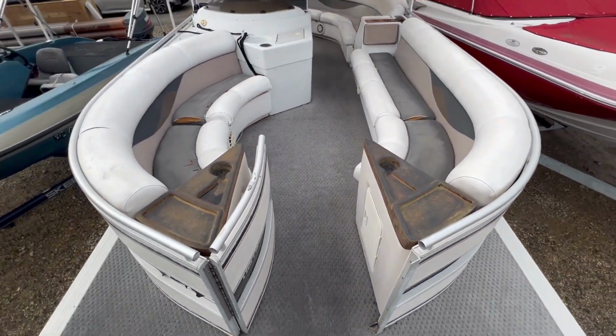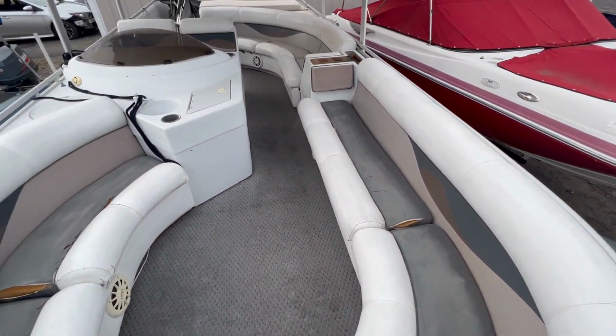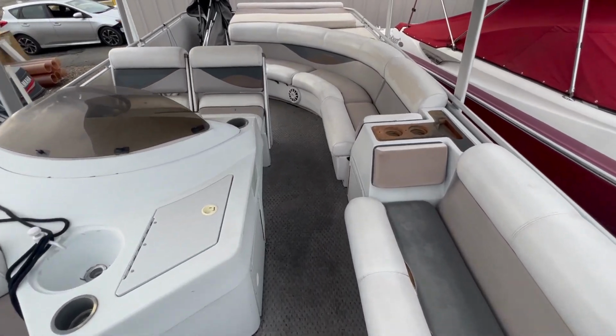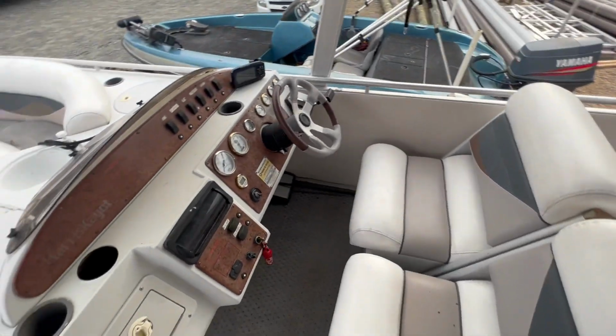Seats aren't in great shape. There's definitely some cracks here and there. But it's got a really cool and unique layout. Of course, it's priced accordingly. But really awesome helm area.